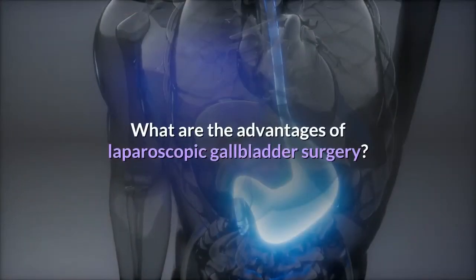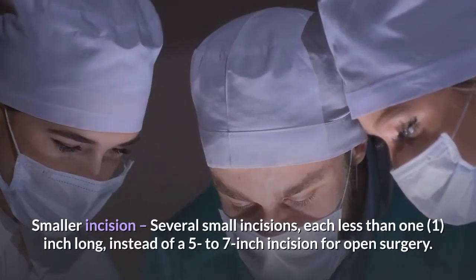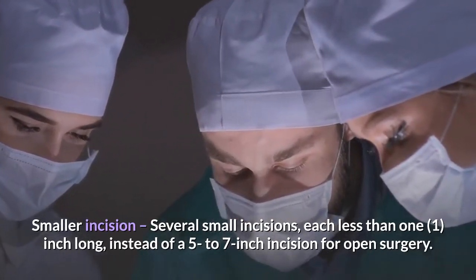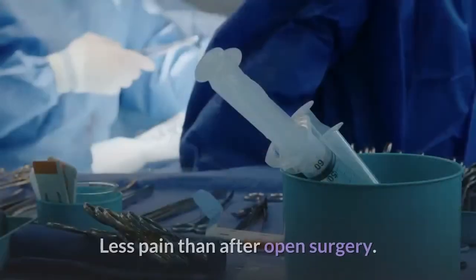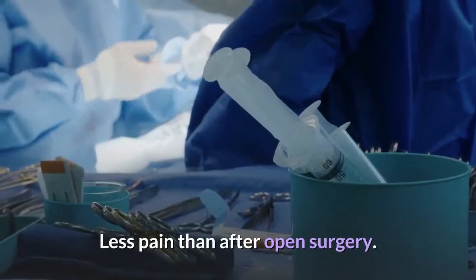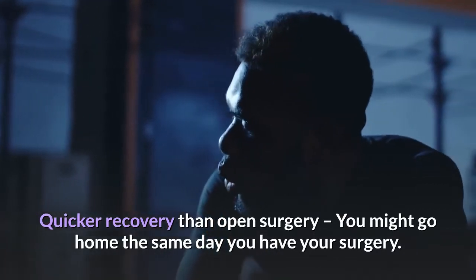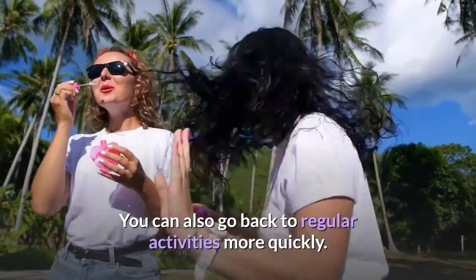What are the advantages of laparoscopic gallbladder surgery? Smaller incisions: several small incisions, each less than 1 inch long, instead of a 5 to 7 inch incision for open surgery. Less pain than after open surgery. Quicker recovery than open surgery. You might go home the same day you have your surgery. You can also go back to regular activities more quickly.